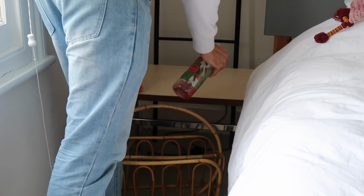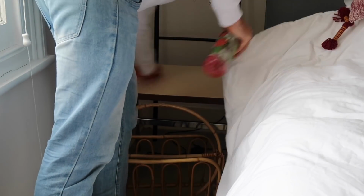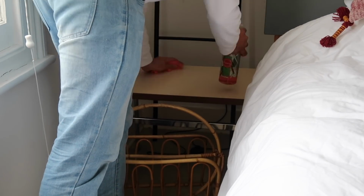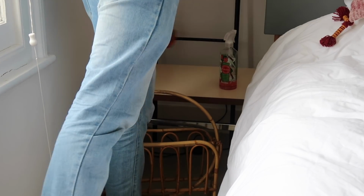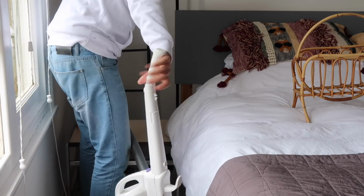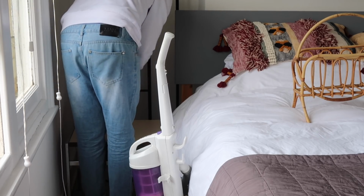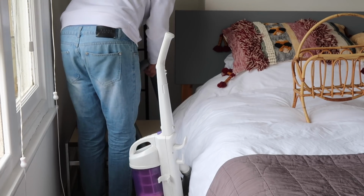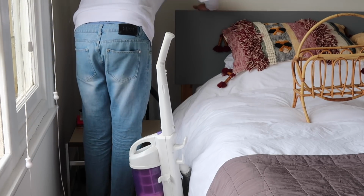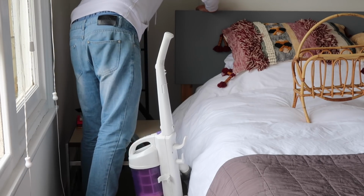Now that the coffee break is over, I'm going onto the other bedside table with the disinfectant, making sure that's nice and clean as well, and just giving the ladder a quick wipe down too. And then it's time to hoover, so I always start at the corner that's the furthest away from the door. I can't remember where I picked up this little tip, but it just makes it a lot easier to hoover, so you're not going over the cable if you do have a plug-in vacuum cleaner.